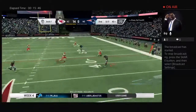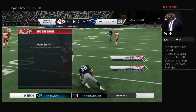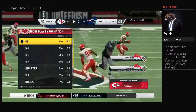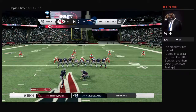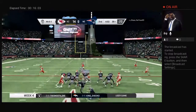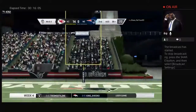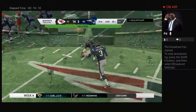Operating from the gun, Brady. It's caught. This is White. And he's going to be taken down at the 39, clearly short of the first by a few yards. One hallmark of good defenses is understanding the game, understanding positioning, and tackling immediately in the secondary after catches. I think we just saw that on display right there. Got to him before he ever had a chance to think about turning it upfield.